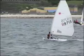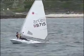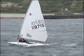How's a beginner going to get into this type of boat? Well, a beginner would start on a boat that's easier to sail, learn the ropes, and just move on to faster, harder boats to sail. So it's a great sport for family involvement. Yes, I think it's a great sport for families.